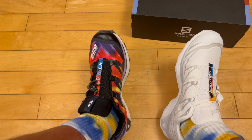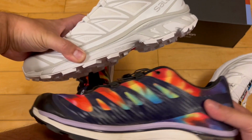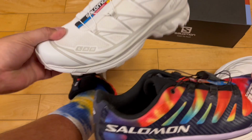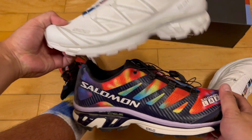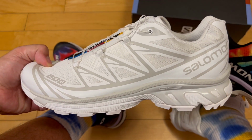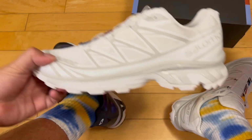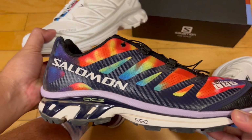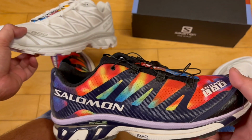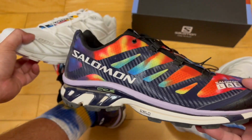So one thing that they mentioned in the article of differences is the numerical order. They advanced numerically through the years, and so the XT-4 was an older model. The XT-6 is theoretically a more improved model than this XT-4. This is the latest technology. That being said, this tie-dye one is an XT-4 Advanced. I'm sure they didn't want to just jettison their old line, so they're like, how do we sell a theoretically outdated model? Oh, let's make it advanced.